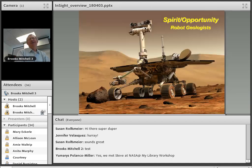So anyway, that's what I spend my time on. But I'd mentioned that there's a variety of different spacecraft, and that we have this sort of long-term path for exploring Mars.